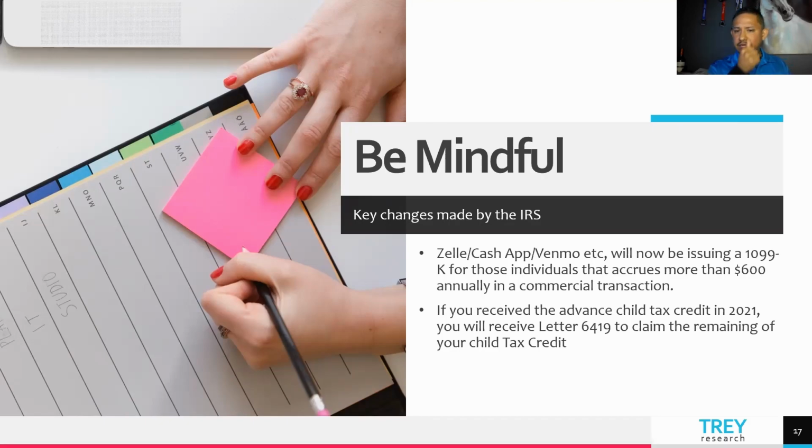Real quick, on another thing that I want to touch base on, the 1099-K. Let's say for instance that you received the 1099-K from Cash App, and you know that all those transactions were made peer-to-peer, like friends to friends and family. It was not a business transaction. You can contact them directly so that they can fix that and get it corrected. Now, if you're not able to get it corrected, then you will file it on your taxes.